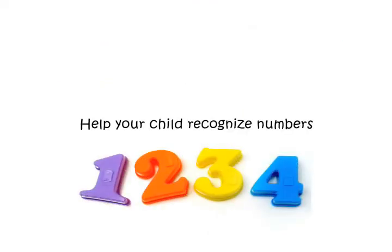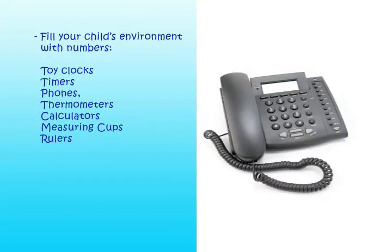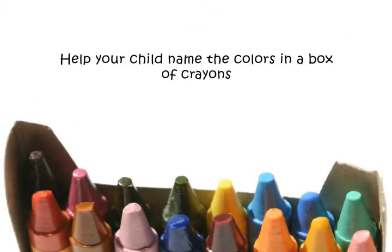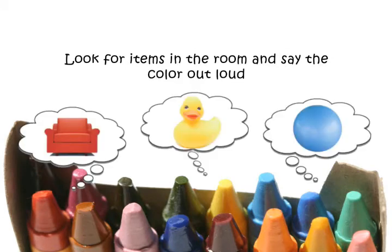Help your child recognize numbers by keeping lots of numbers in sight. Fill your child's environment with toy clocks, timers, phones, thermometers, measuring cups, anything that has a number. Set a timer and say, when the timer rings, it will be time to read a book. Get a box of 8 crayons and help your child name the colors. Look for items in the room and say the color out loud.